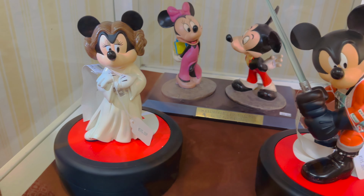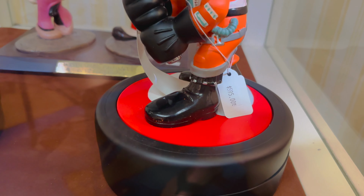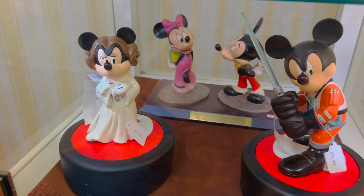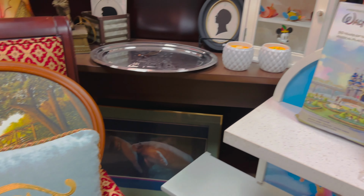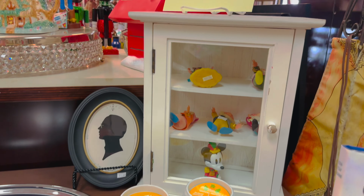Look how cool the Leia and Luca, Minnie and Mickey are. And they got a really expensive price, $600. Cool Grand Floridian pillow. This store is awesome. Like, really awesome.